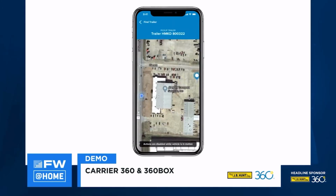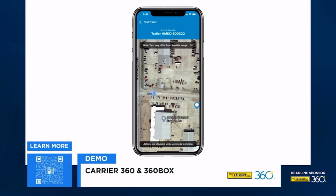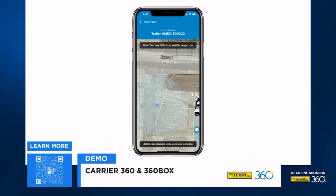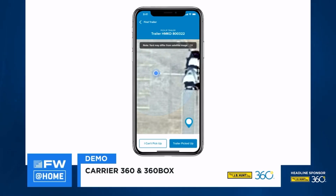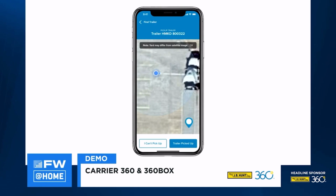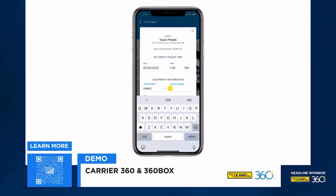If I'd like help finding it, I can tap find trailer, and it will show me a view of myself on the map and where the location of the trailer is. And as I get closer, our live tracking facility on the trailer will let me know that I've arrived, and it'll prompt that to me. If for some reason I can't pick it up, then I can let them know that there's something wrong with it. If I have it, then I can pick it up, and I can confirm my pickup time.